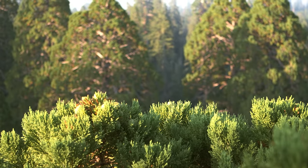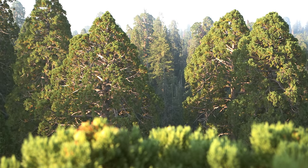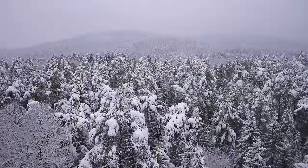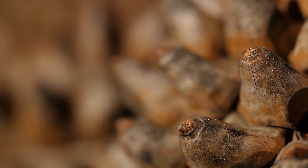Today, conifers only really dominate the landscape in places where flowering plants can't thrive. But in those places, the cold, the dry, the land with poor soil, the primitive pinecone reigns supreme.